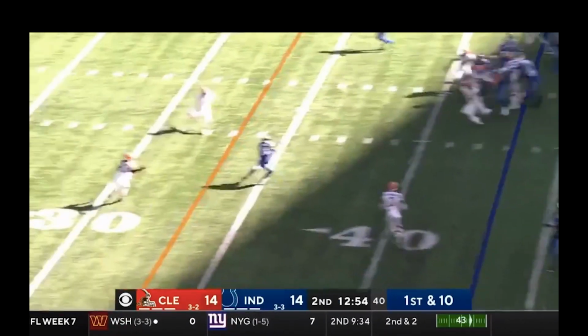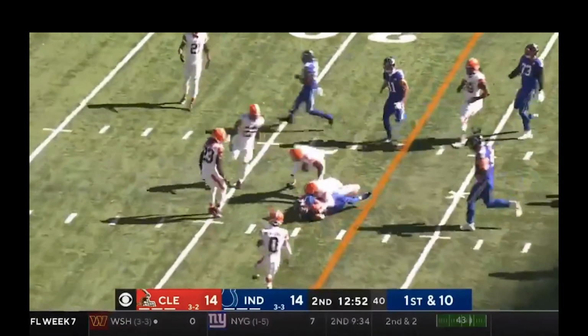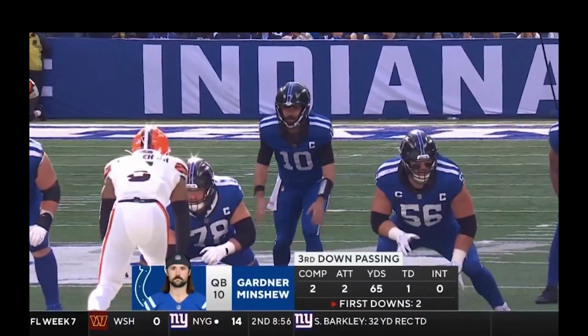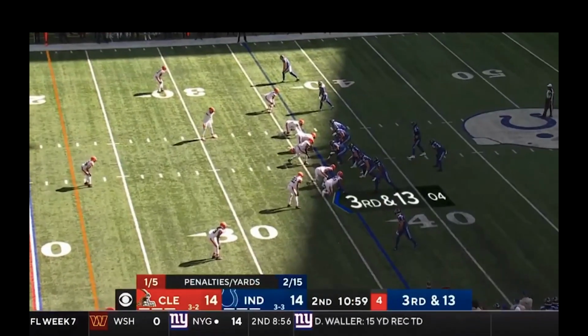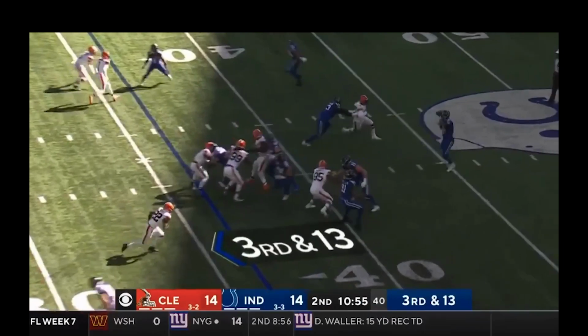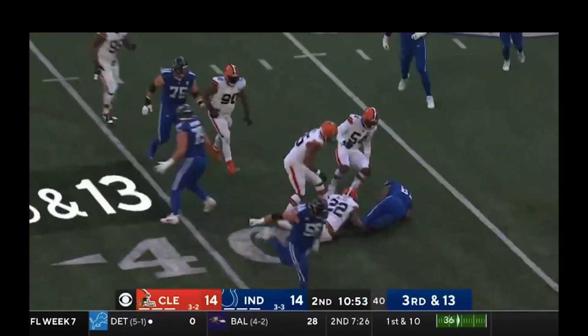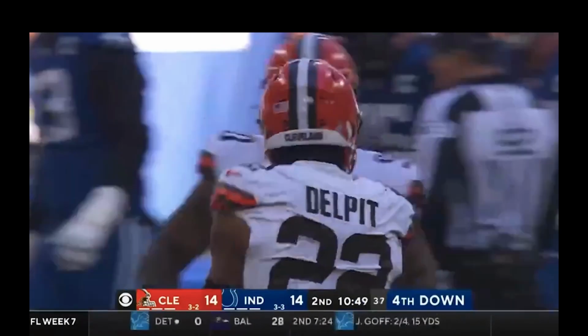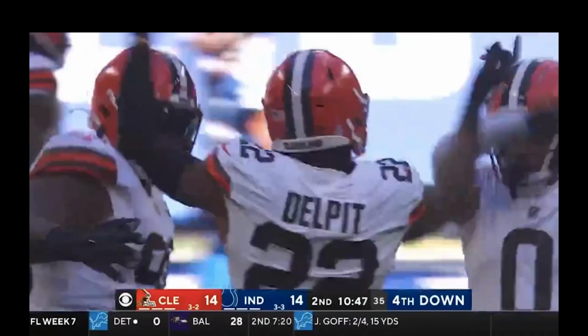So 1st and 10. They redo the down. Minshew completes over the middle once again in the direction of Pierce, and that's a 1st down for the Colts. Look what he has done on 3rd down so far after all the struggles last week in Jacksonville. 3rd and 13 after the penalty. Here they come. He feels the heat, and they're losing yardage again. And that knocks them out of field goal range as they lose 5 more.